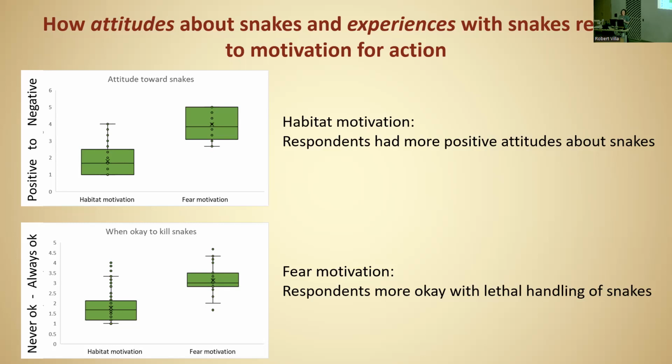The respondents that were fearful of snakes had more negative views, and they also were more okay with taking lethal measures to handle snakes. So this is a bit of a composite. We ask people a variety of questions like, when is it okay to kill a snake? And generally, just to say that another way, people motivated by having a snake removed because they wanted it moved to desert habitat were saying, no, it's not okay to kill a snake. So probably not unexpected.